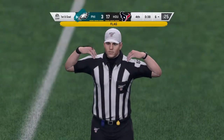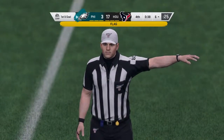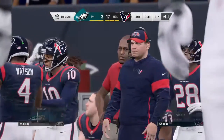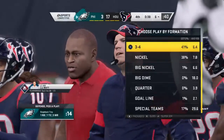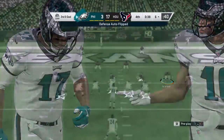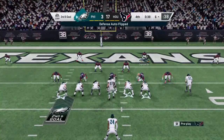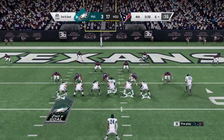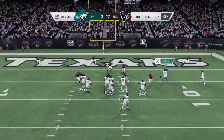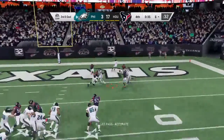And that'll be incomplete. We do have a penalty flag down, however. Let's see what that's about. So this will be accepted as it moves the offense backwards. I know you felt that one. They come up here with another shot from the 6-yard line, and it's 2nd and goal now. Again, they'll throw with Wentz.